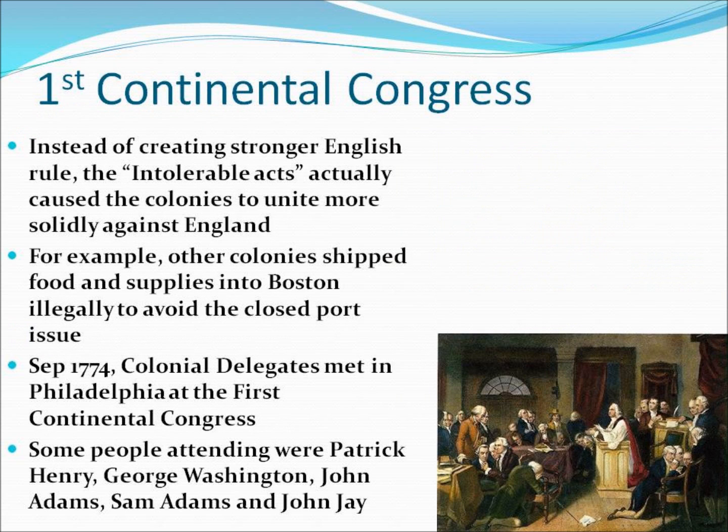In response to the Intolerable Acts, the colonies united even more strongly against Britain. For example, colonies were beginning to smuggle food into Boston in order to avoid the blockade on the harbor. In September 1774, colonial delegates met at the First Continental Congress, the first union representing the colonies. Some of the people attending this one were Patrick Henry, George Washington, John Adams, Sam Adams, and John Jay, some of the people who would later be known as the Founding Fathers.